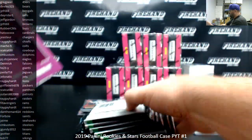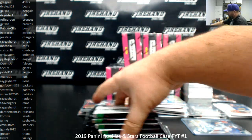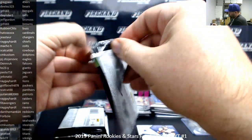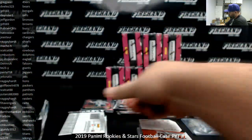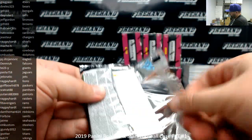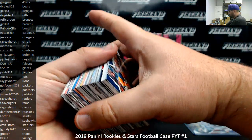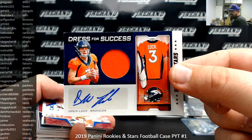Laces out. Drew Lock, dressed for success. Jersey auto 75. Denver Broncos going to Jeff Gordon.